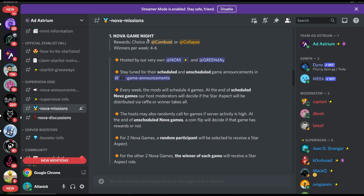They do have game nights, and it says every week the mods will schedule 4 games. At the end of these scheduled games, our host moderators will decide if the star aspect will be distributed via raffle or winner takes all. Also, if you do win, you have your choice of either getting a Combust role or the Collapse role. So if you already have Combust, then you can get the Collapse role and you didn't win for nothing.